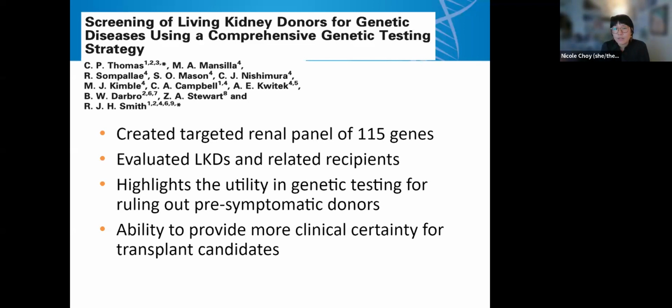But of the candidates, they found a genetic diagnosis in 3 out of 4 of the transplant candidates. And they also were able to eliminate some of the living kidney donors that carried the same mutations. And I think the real takeaway from this study is that it highlights the utility of genetic testing in the evaluation of both transplant candidates and living kidney donors. It also helped to rule out pre-symptomatic donors that basically gave them the green light to go ahead and move forward with kidney transplant, which I think is huge in many different ways.